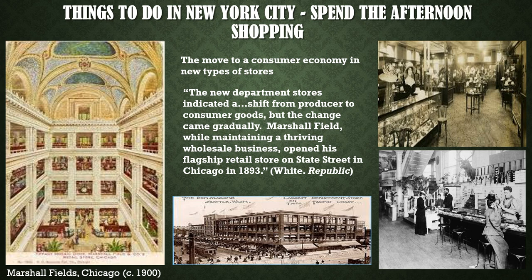And the painting on the left shows how extravagant these things could be, and some of them still are, of course. It's a painting, but it did look like that. In fact, Wanamaker's in New York City was another big one from this time period. Some of those buildings, or their insides, are still around.